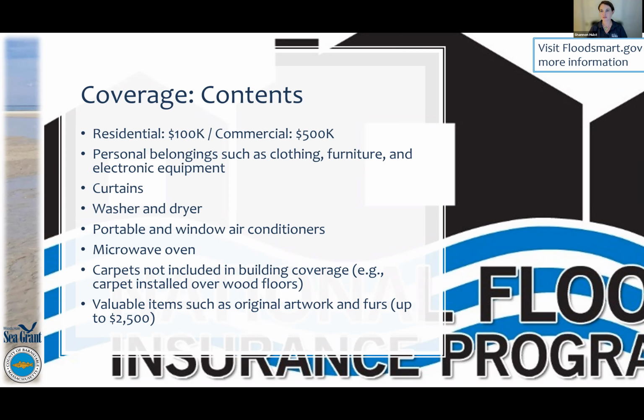That actually just came up today as a question from someone. So there is a $2,500 limit on those valuable items. Beyond that, you would need to get a separate insurance policy to cover that. So this is all the contents, all of your belongings inside the house that are different from the functioning of the house itself. The house can still function as a house without these things in it.